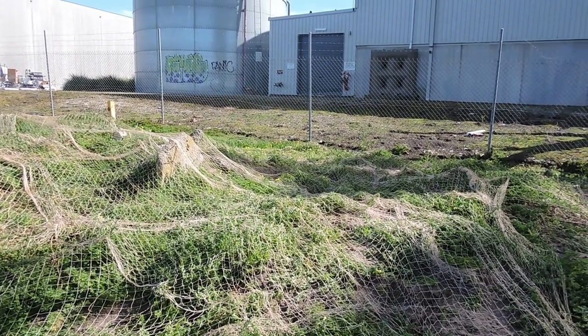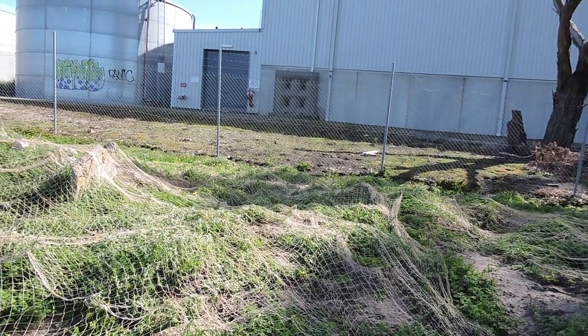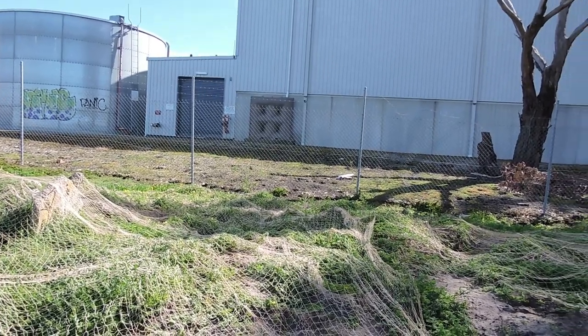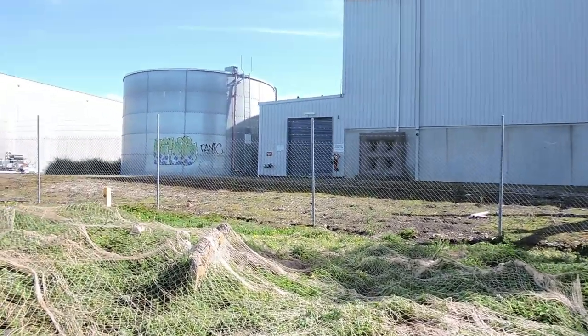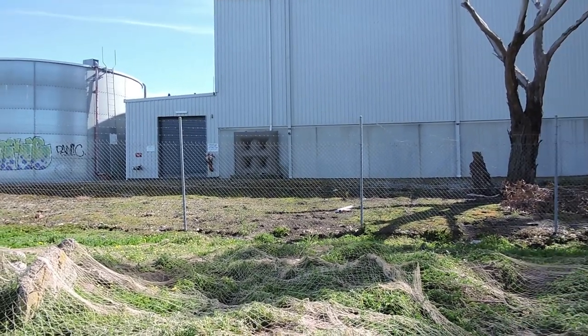Mustn't be any foxes around here, I've never seen foxes. Probably another reason why there's so many rabbits. Oh, the rabbits. Hop, hop! Oh, I told you, right on the edge. Guess where he's running to?